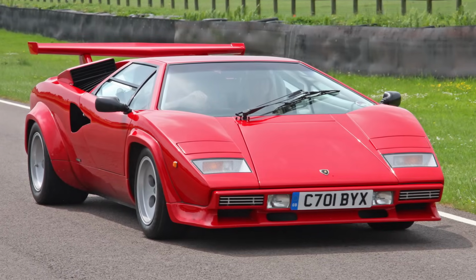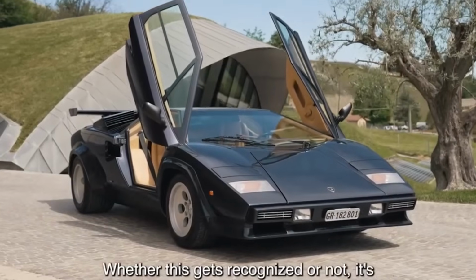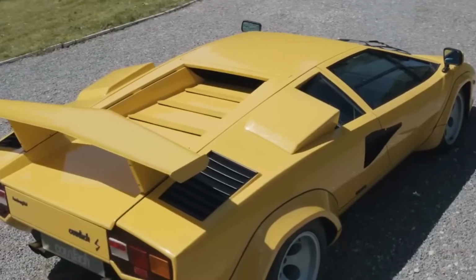Yes, it looks like a rolling spaceship and sounds glorious, but it's wildly impractical, uncomfortable, and surprisingly fragile for something that screams speed. The Countach was revolutionary in design, but a nightmare to actually own or drive.